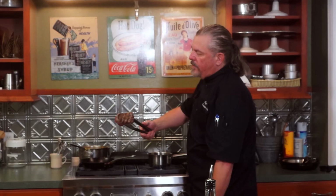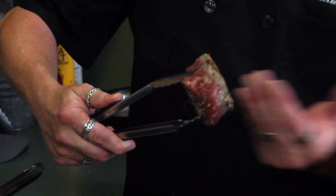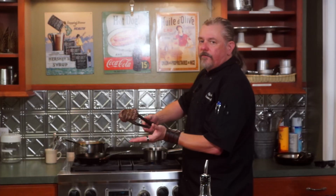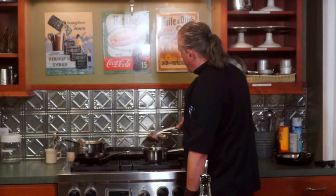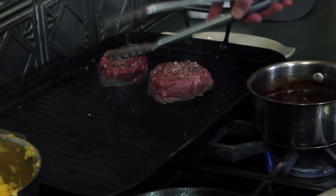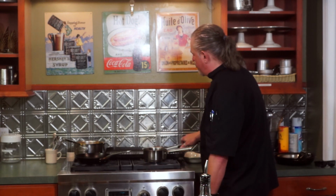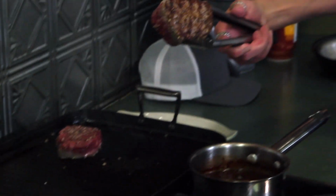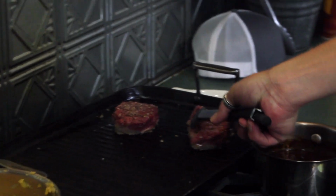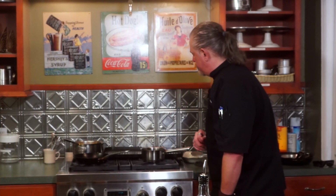All right, we've got some decent grill marks on here. It's not doing the best job that I want, but that's fine, because we're gonna get a more even sear this way. So I'm gonna pull those off, and like I said, I'm gonna come back and turn them 90 degrees, and I'm gonna give them a little pat to make sure that they're getting good contact with that griddle grate. I'm gonna do the same thing here. We're just gonna turn it 90 degrees, and we'll let those go for a minute or so.